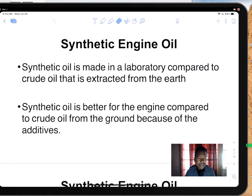Synthetic oil is better for the engine compared to crude oil from the ground because of the additives added to it. On a synthetic oil, special additives are added to help protect the seals longer and the metal longer. When did they start making synthetic oil?